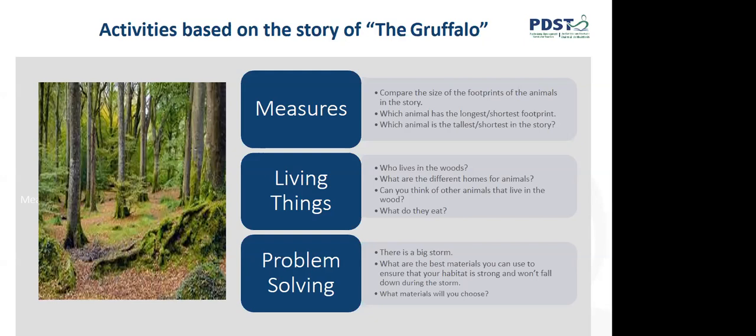How can we use the story of the Gruffalo as a stimulus for activities in maths and science? Looking at the strand of measures in maths, and in particular length, we can explore the vocabulary of long and short, tall and small by talking about the animal footprints in the story. To support children, we can provide visual aids such as pictures that they could order footprints from smallest to largest.